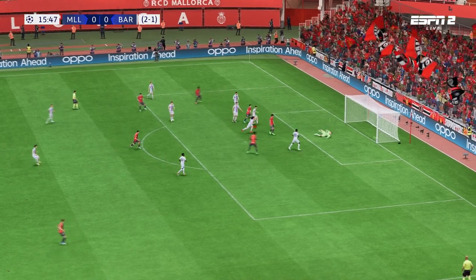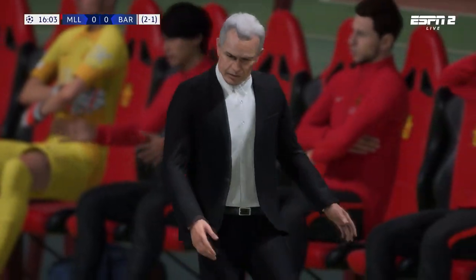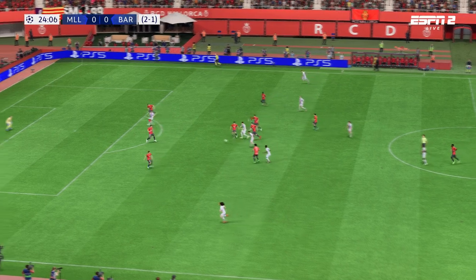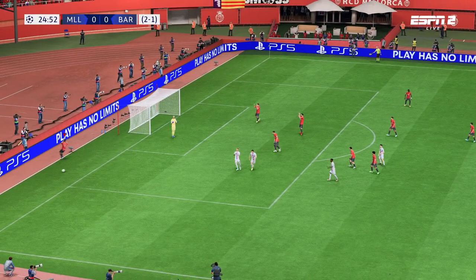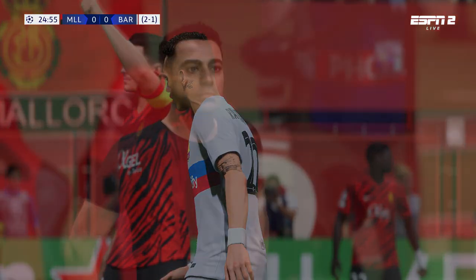Will it be? Well, decent save there. Oh, showing excellent vision. Fine goalkeeping to push that away. Well, as it stands, they're on their way out, but a goal here would change everything.